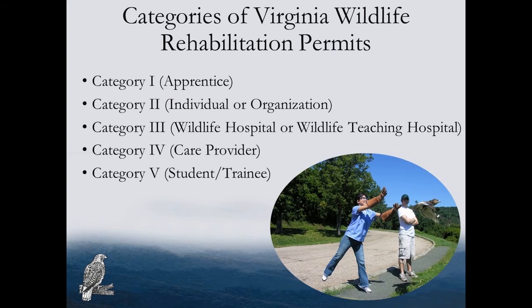Just to provide an example of how rehabilitation permits may be divided, these are the categories of wildlife rehabilitation permits offered in Virginia. Category 1 permit holders are serving as apprentices under Category 2 or 3 permit holders. These Category 1 permittees are training with the intention of later applying for a Category 2 permit in most cases. Category 2 permit holders are individuals or organizations that have completed their apprenticeship and education requirements and met all other permit conditions to be granted an individual rehabilitation permit.